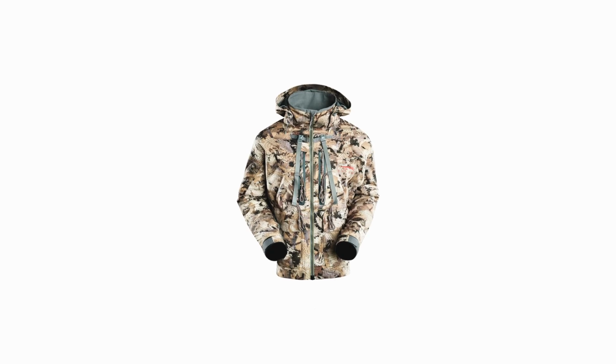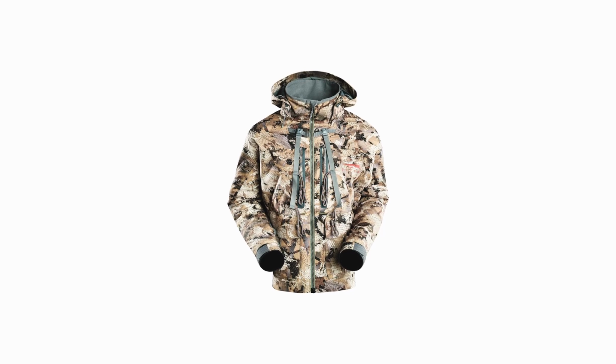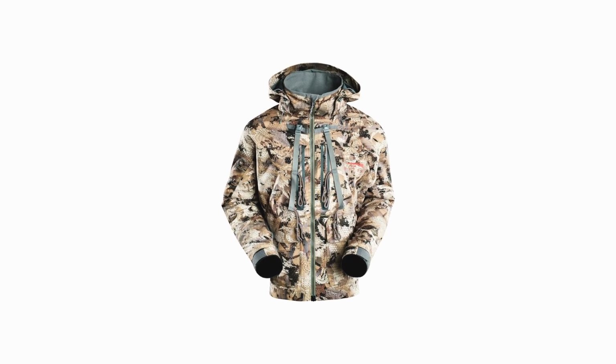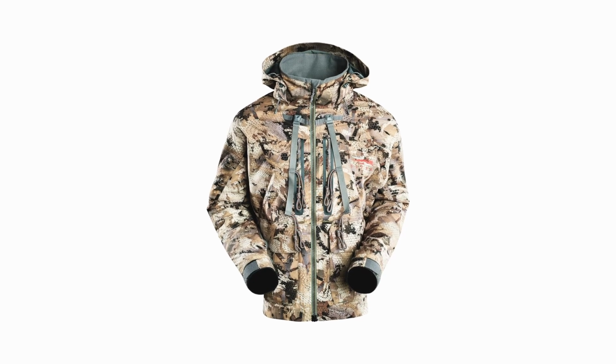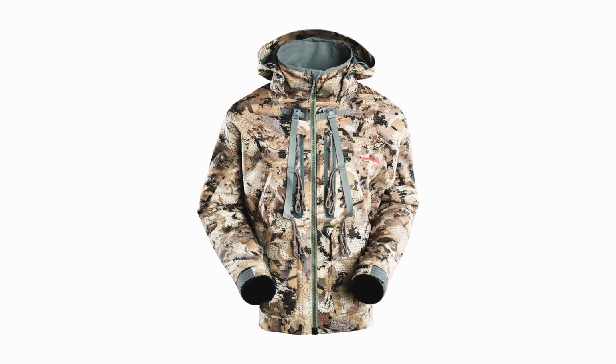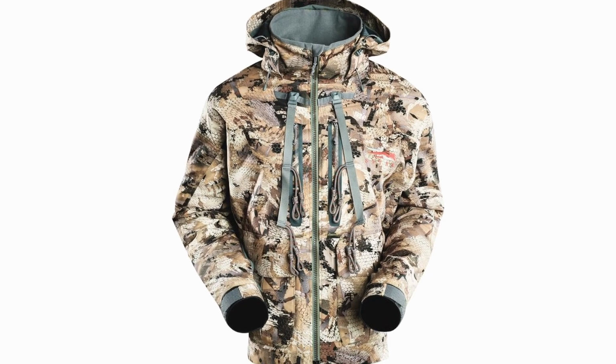Additionally, on number 1, Sitka Gear Delta Wading Jacket. The Sitka Gear Delta Wading Jacket is currently on sale and available in waterfowl marsh color. It has 34 reviews with an overall rating of 4.8 stars. The jacket is made of reinforced Gore-Tex Pro fabric, making it breathable, durable, and quick drying.